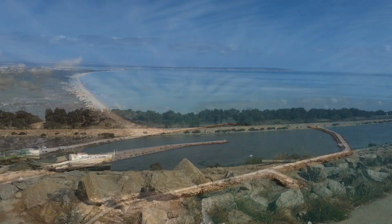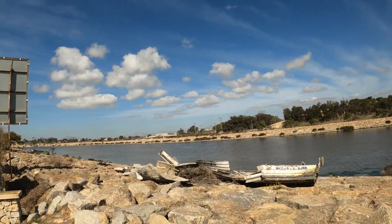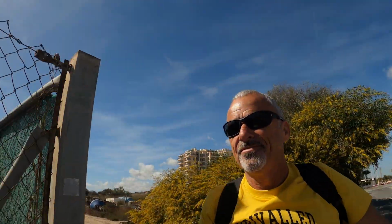So that's the Segura River. That's the river that runs up past my apartment where I take the dogs walking. And then this is the boat yard. Not great. I'd like to think there's a better boat yard down here somewhere.